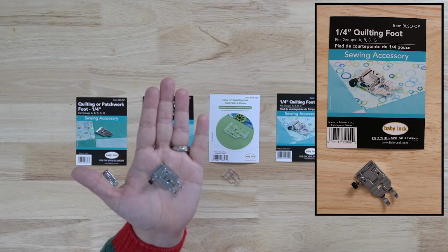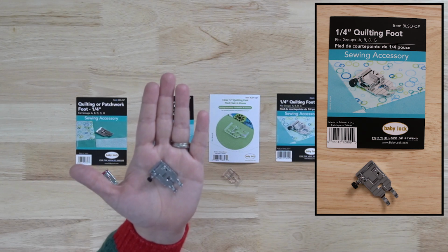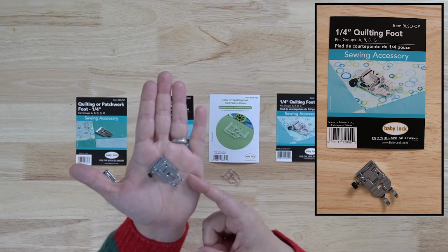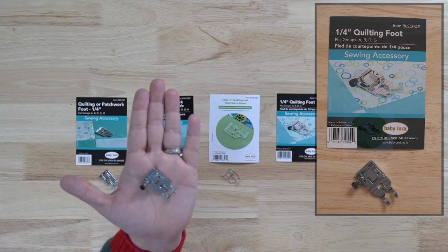So these guys, the last two, are a little bit larger feet. If you have trouble seeing the quarter-inch, these legs on the front of this foot jut out a lot farther, and so it's a lot easier to see your quarter-inch on this particular foot.